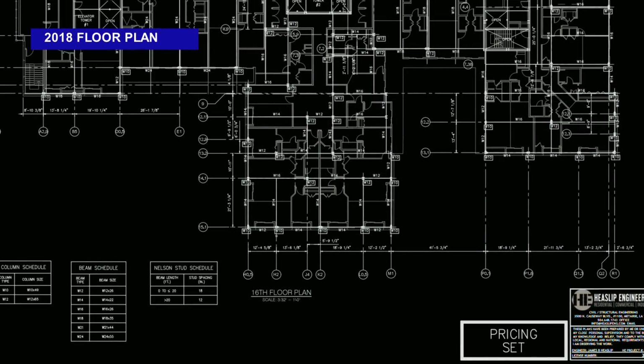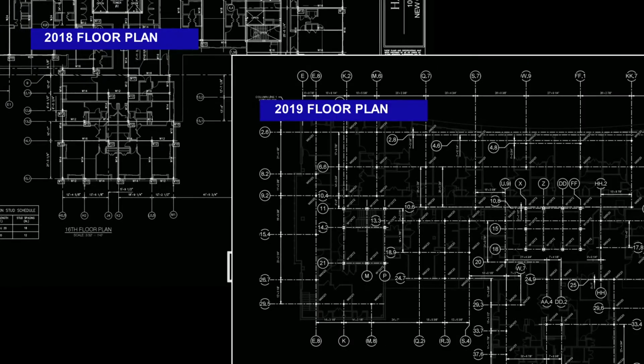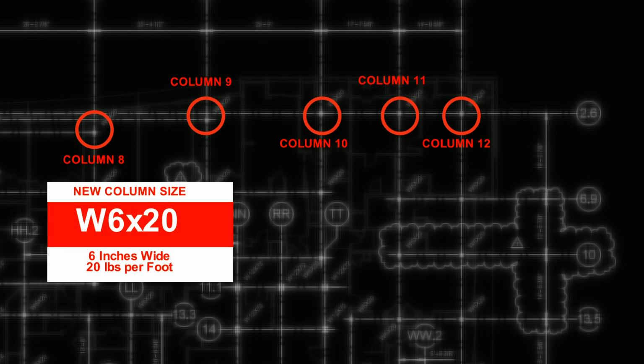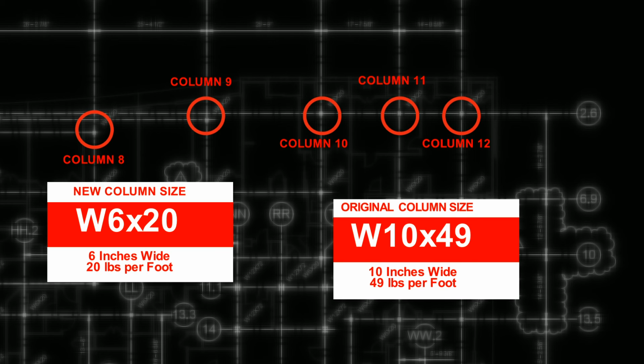And like the beams, the columns they ended up using were also significantly smaller than what was in the original plans. All 12 of the columns installed along the Rampart Street edge were W6 by 20s, 6 inches wide with a weight of 20 pounds per foot, while the 11 columns in the original plans were all W10 by 49s, 10 inches wide and 49 pounds per foot.